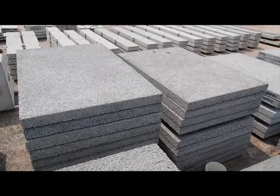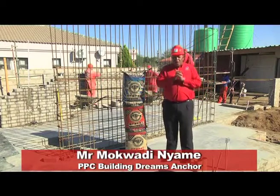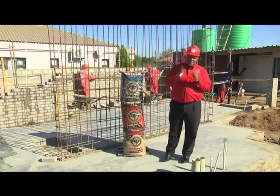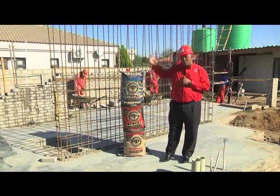Alternatively, precast walls offer the additional benefit of ease and speed of erection. The skill of the contractor or builder will determine the aesthetic appearance of the masonry work, while concrete made with PPC cement will add quality to the project. Remember, don't settle for any cement. Ask for the tried and tested one, the one as strong as an elephant. Ask for PPC cement.